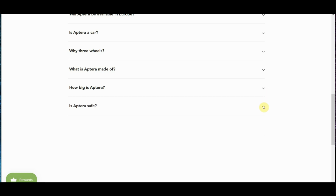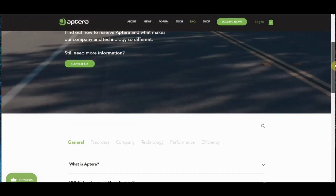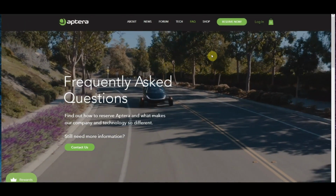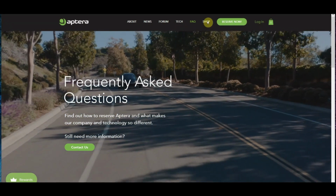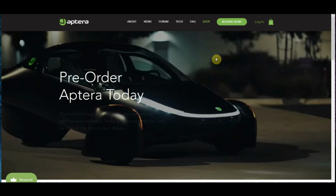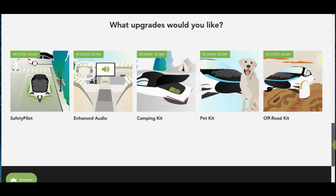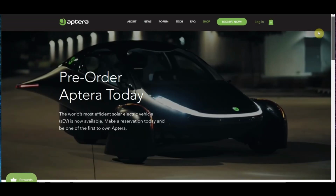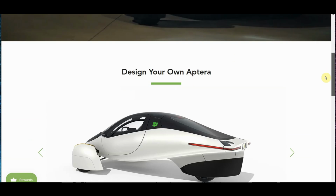Is Aptera safe? This is not known for sure yet, but that's something these guys focused on before, and I would expect that's going to be a huge focus for them now, because people want to know that. So other than that, let's take a look. They have the shop, so I'm pretty sure that's going to be for the pre-order. I'm not quite ready to place a pre-order on this yet, but it's cool to take a look at some of the things that will be available. So let's take a look and see.